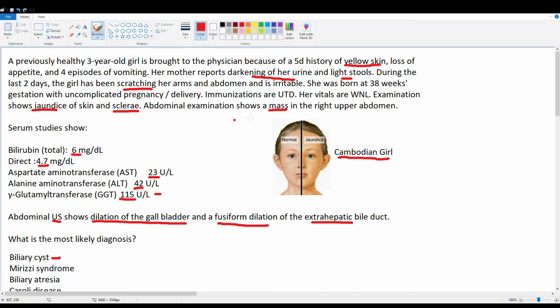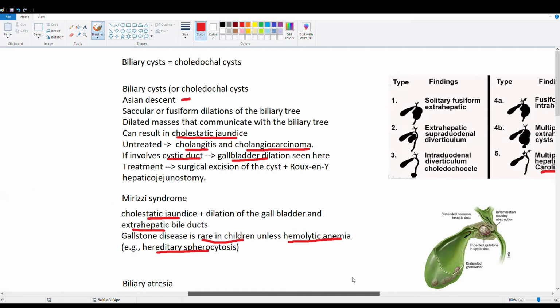Now, we clearly have a cholestatic pattern here. This girl is jaundiced, she's itching because of the high bilirubin accumulating in the skin. We have a direct hyperbilirubinemia. Okay, we have a cholestasis from the GGT indicator, dilation of the gallbladder, and fusiform dilation of the extrahepatic ducts. So let's go through each answer choice and discuss them.